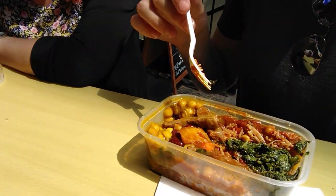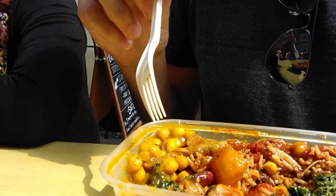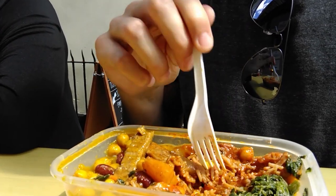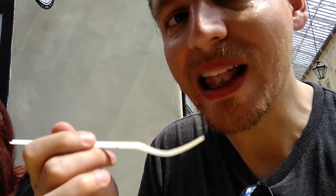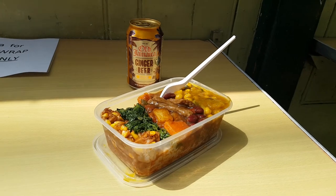What I like about these little street food places is that they will basically just fill up a box. You get a lot of variety. I've got some chickpea, it's like a chickpea curry, a jackfruit curry, a potato jerk curry, jerk seitan, and some spinach. All on a bed of rice. It's nice. Rice and peas. Have some ginger beer and some Jamaican food, and then I'm going to go and buy some gin.